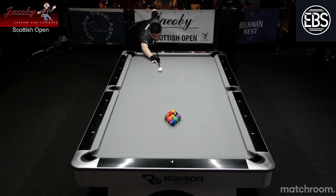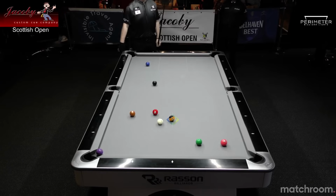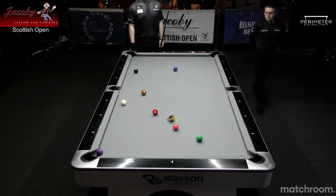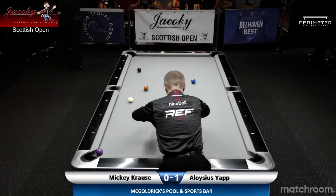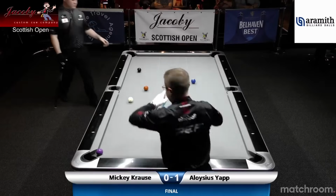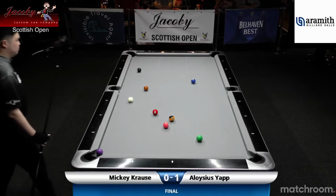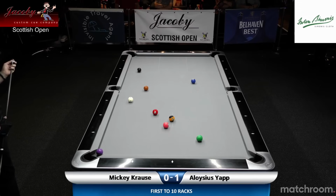So here we go, second rack. The one was headed towards that pocket, but it got kicked away. He's broken these really nicely. And he's got a wide open shot on the 2. No major roadblocks. 5's over the pocket, so leaving the 3 to the bottom left is not going to be a problem.